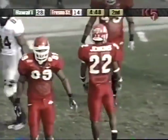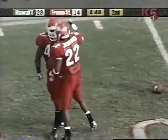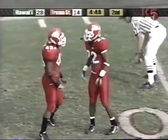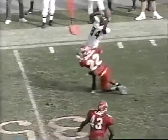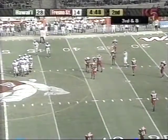No flag. Wow. It was intended for Rivers. Well, Fresno continues to sit in what looks like a combo coverage with two deep and man underneath. And that was Damon Jenkins on the play covering, doing a great job there. Good timing by Jenkins. No interference. Yeah, that was very close.